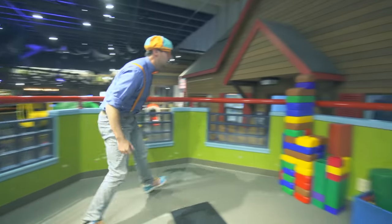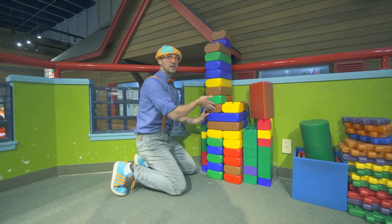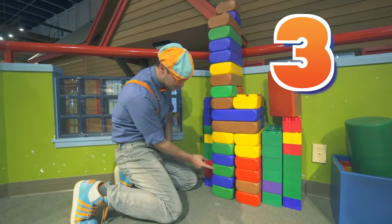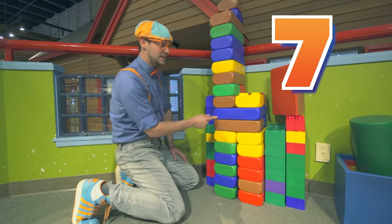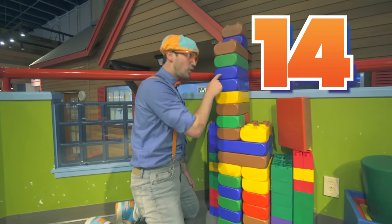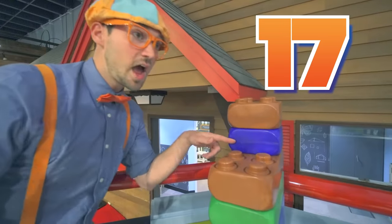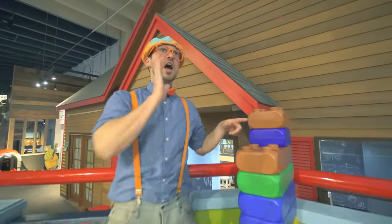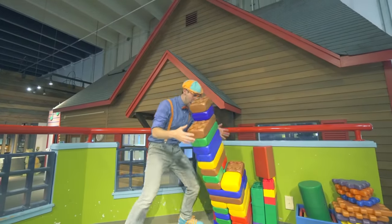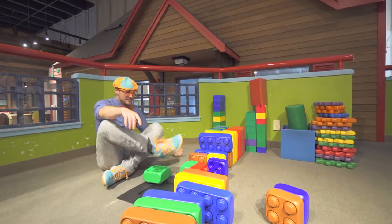Timber! Whoa, a taller one. Let's count how many there are. This is a lot of stories of bricks. 1, 2, 3, 4, 5, 6, 7, 8, 9, 10, 11, 12, 13, 14, 15, 16, 17, 18. 18 bricks coming down. Whoa! Whoa! Oh, that was awesome.